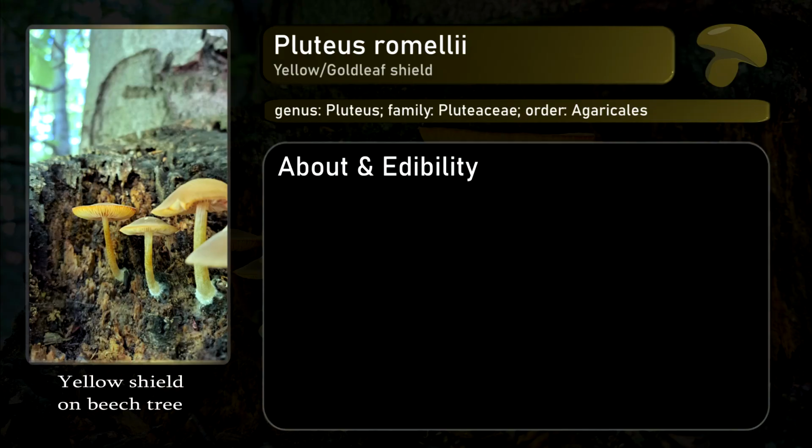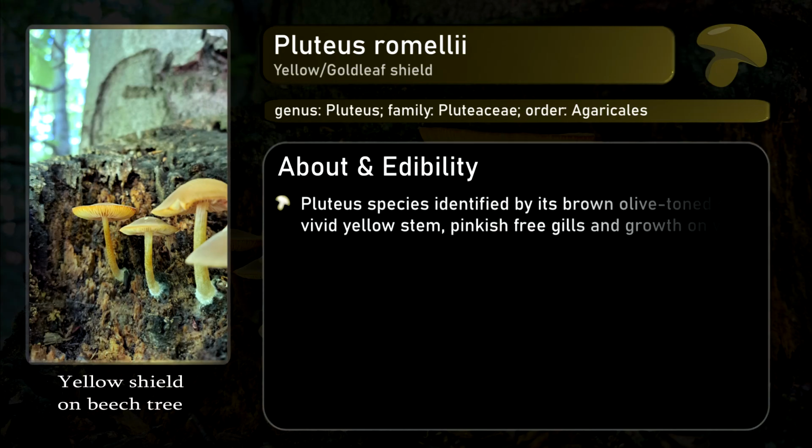Explore Pluteus romellii, commonly known as the yellow shield, a distinctive wood-inhabiting mushroom belonging to the Pluteaceae family. This saprotrophic species fruits from late spring through autumn, growing on decaying hardwood logs, stumps, and buried wood. Easily recognized by its brown to olive-brown cap, bright yellow stem, and free pinkish gills that produce a pink spore print, Pluteus romellii is one of the more attractive members of the genus.